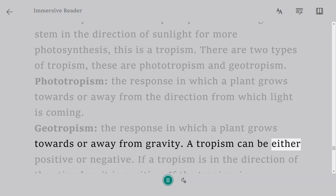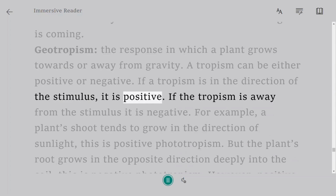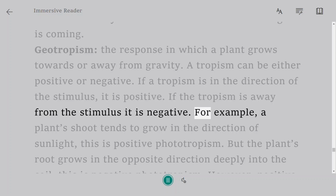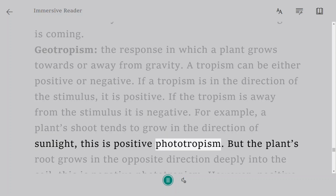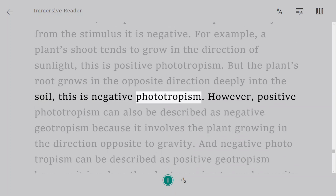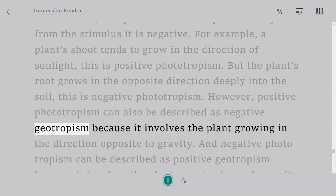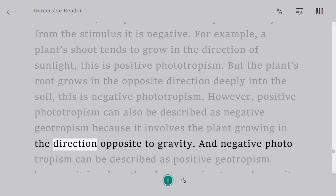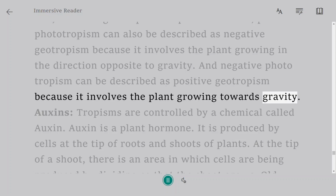A tropism can be either positive or negative. If a tropism is in the direction of the stimulus, it is positive. If the tropism is away from the stimulus, it is negative. For example, a plant's shoot tends to grow in the direction of sunlight. This is positive phototropism. But the plant's root grows in the opposite direction, deeply into the soil. This is negative phototropism. However, positive phototropism can also be described as negative geotropism because it involves the plant growing in the direction opposite to gravity. And negative phototropism can be described as positive geotropism because it involves the plant growing towards gravity.